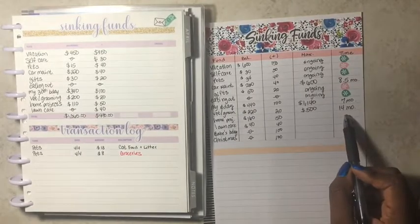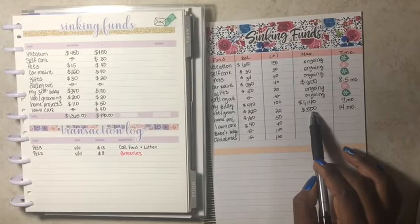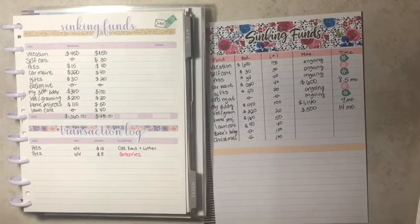And hopefully I won't need it, which will be ideal. But I think I would like to just have this money saved and not have to worry about it for 14 months. All right, so home projects.